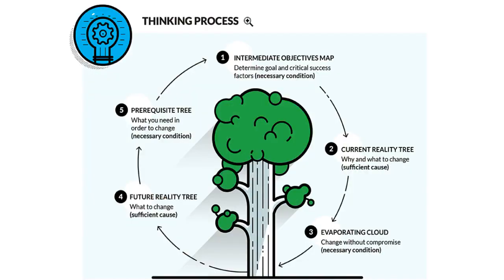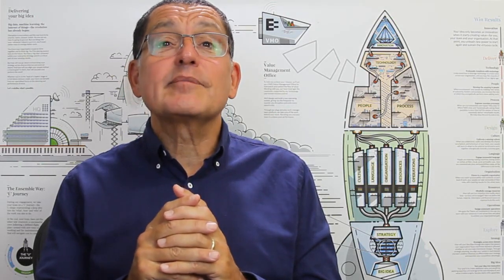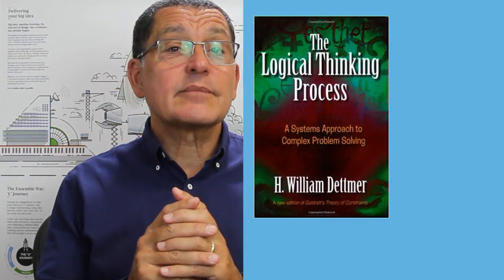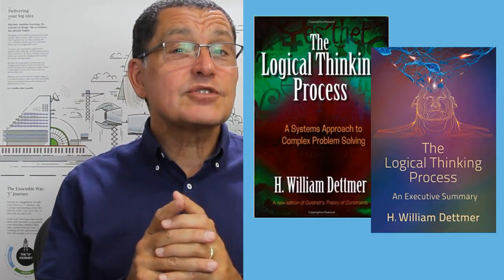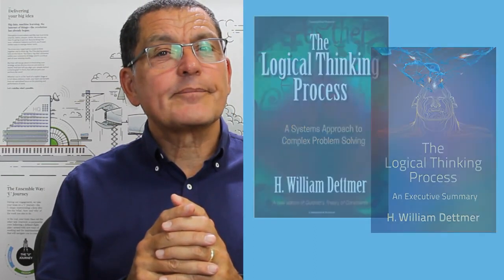Although it's a core part of the curriculum, this mini course won't be dealing with the use of the logical thinking process as a means of constructing, testing, and communicating the logic of our thinking. I strongly recommend getting a copy of Bill Dettmer's book, The Logical Thinking Process, if you want to know how to use this extraordinary systems approach to complex problem solving.